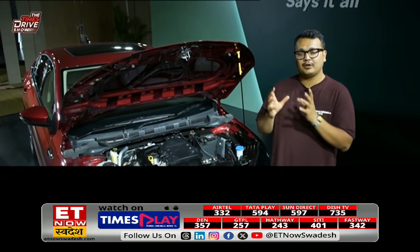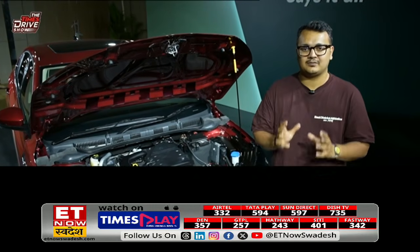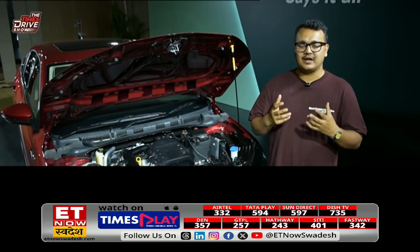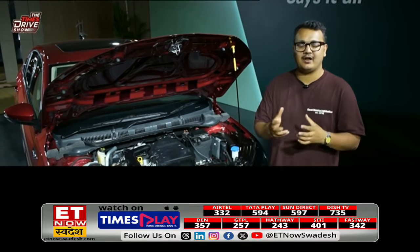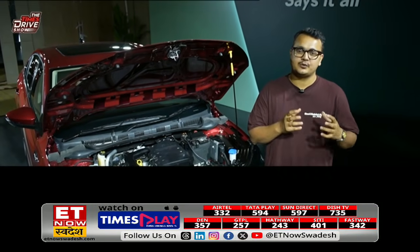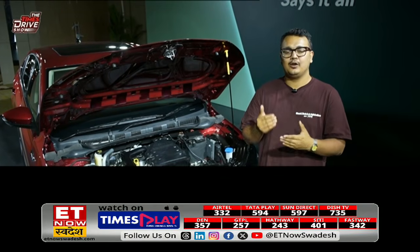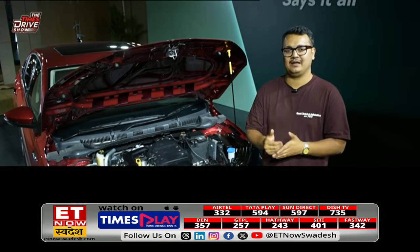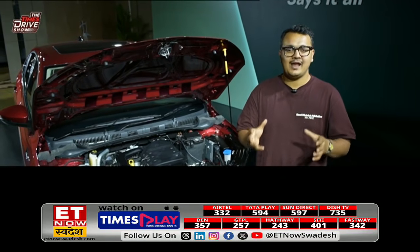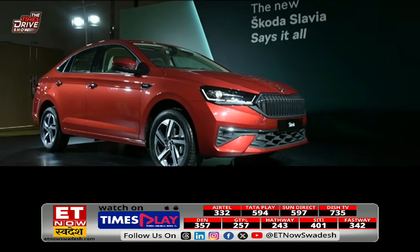but now for the automatic variant option, there is a new 8-speed automatic transmission which is being offered in the Skoda Slavia, which is expected to give much better low-speed drive quality than before. This is of course the same unit that we've seen in the Skoda Kushaq as well, and in there we did notice a noticeable improvement in low-speed handling, in shift timing, in the smoothness of the shifts, and so on. It was a definite upgrade. So it's very heartening to see that the same 8-speed gearbox has made its way to the Skoda Slavia as well.